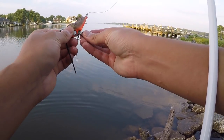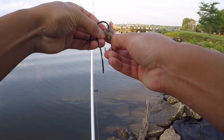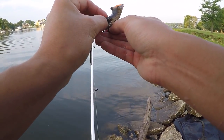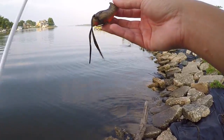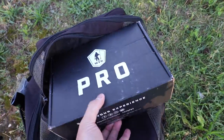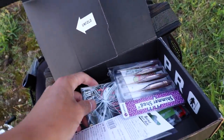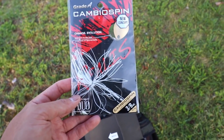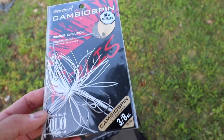I've been fishing for about 15 minutes, and I figured if I started by the riprap, there might be a couple bass feeding on crawfish. And even though this is a topwater bait, an opportunistic feeder like a bass isn't gonna pass up an easy meal. Seeing how active that bass was earlier this morning, I think we need to stick with the moving style baits, and I believe we have one left, and that would be this spinner bait right here, Cambiospin, Change Evolution New Concept.